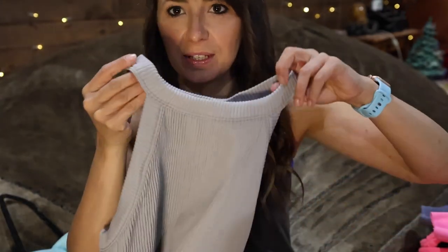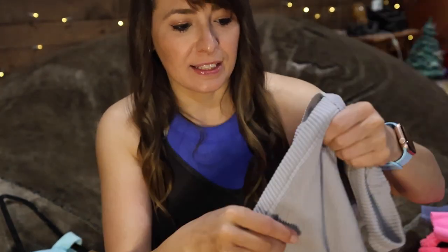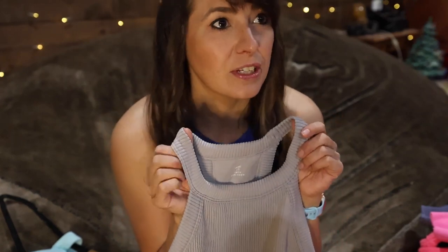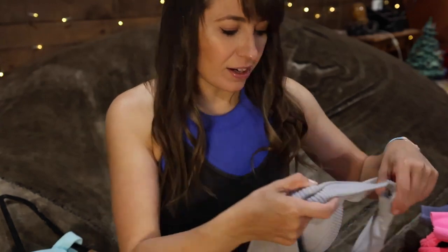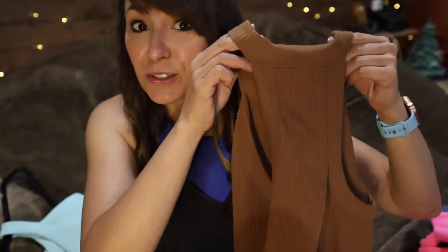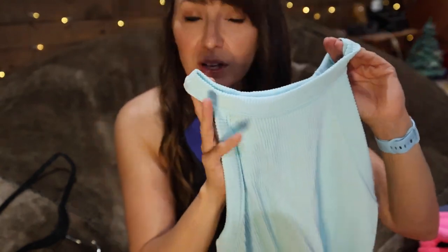Let's start with kind of crop tops, because I've been very into crop tops lately. So the first crop top, it is this cute ribbed material. It's racer back, and it's very sort of thick and plushy, and these come in so many different colors. I am wearing this blue color right now, and then I also got it in this light gray. Also have it in this brown color, and then also have it in this light baby blue color.